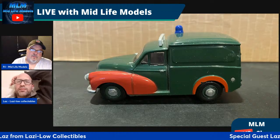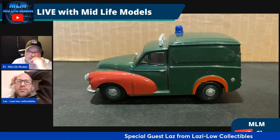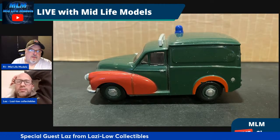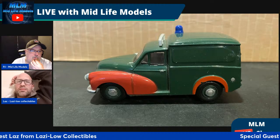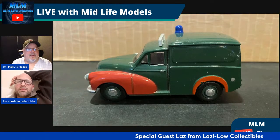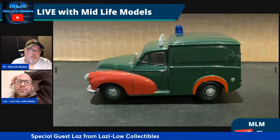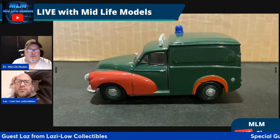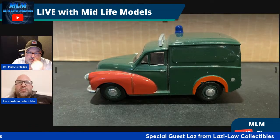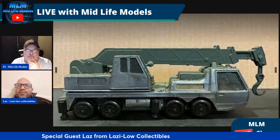I want to take the sign off it, and I want to take the blue light off it, because I can use them on another vehicle. And I want to paint it cream and chocolate brown on the wings. That reminds me of my dad's first van when he learned to drive. It did have a painter and decorator's sign on the panel for his coach work company. So that was a nice little gem to pick up. Memories.